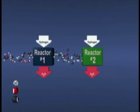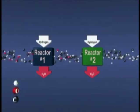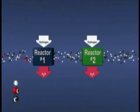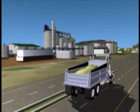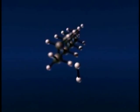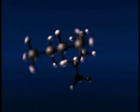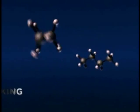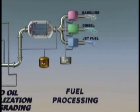Mild hydrotreating is usually followed by more severe hydrotreating, which is required for the bio-oil to be suitable for use in a conventional petroleum refinery at several insertion points. Then, using technologies employed by existing refineries today, the bio-oil goes through a hydrocracking process, which tailors the molecule sizes to be in the desired range for gasoline, diesel, or jet fuel.